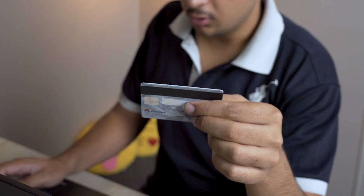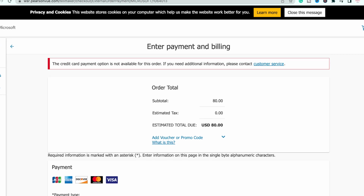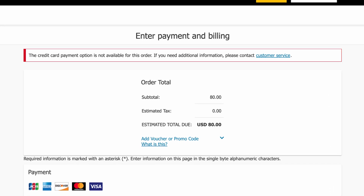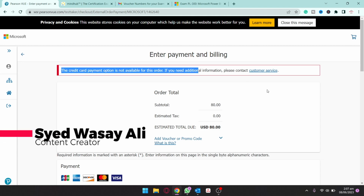Hey there, has this happened to you as well, that you studied for a Microsoft exam, browsed the web, made a lot of notes, and finally you book your exam, add your payment information, and then you get this error message: "The credit card payment option is not available for this order. If you need additional information, please contact customer service." Here is the error message that you are most probably familiar with now.